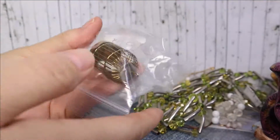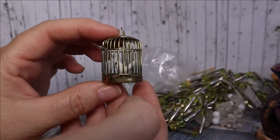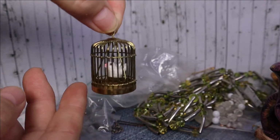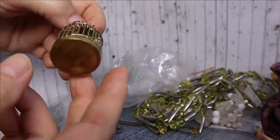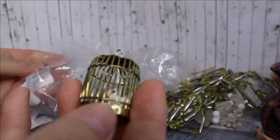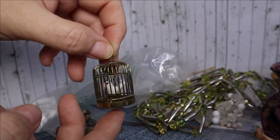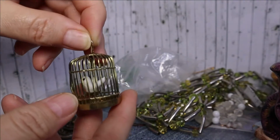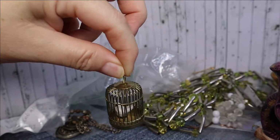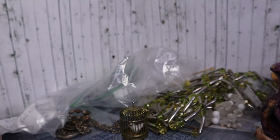I don't know if I showed this, just to show something else. This was from Lisa as well. And it's a little bird in a cage. Little charm. I think it was $6, and she put a note in there that she disclosed that the bird was loose, but I actually was able to take it apart, and I glued the bird on there, so he's not loose anymore, so that's all fixed now, so that'll be listed.